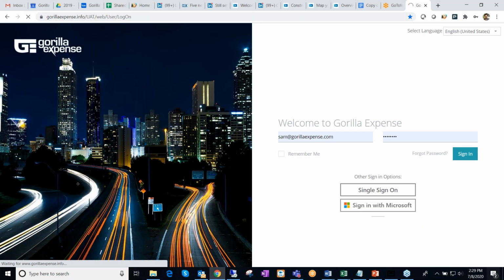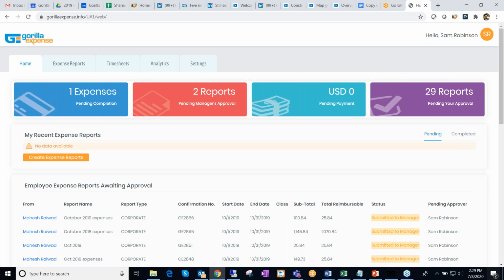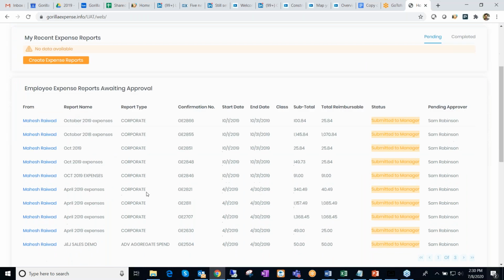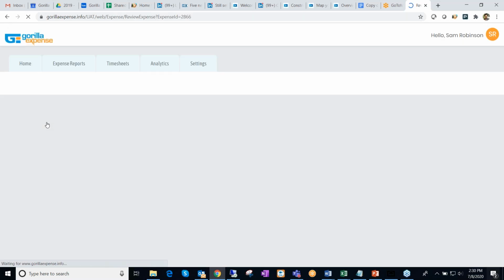So now the purpose here is to see how it looks in front of the manager's dashboard. So this is the dashboard. This is how it typically looks when an employee or manager logs in. It says, hello, Sam. And Sam will be presented with the dashboard where the expense reports section is broken into two subsections. One where Sam is working on, but there is none right now. And then below, expense reports submitted to Sam for approval by his employees. So in this case, 2866, which we just submitted. So let's click on it and review that.